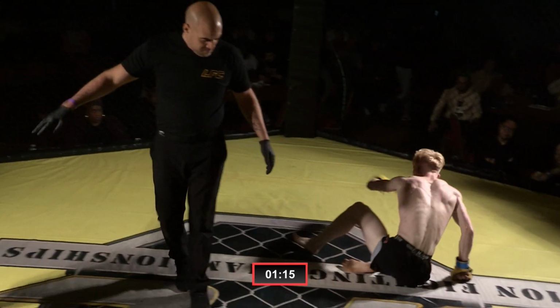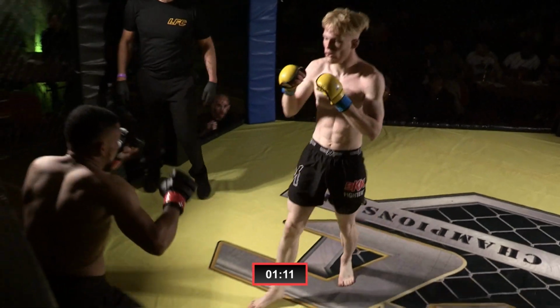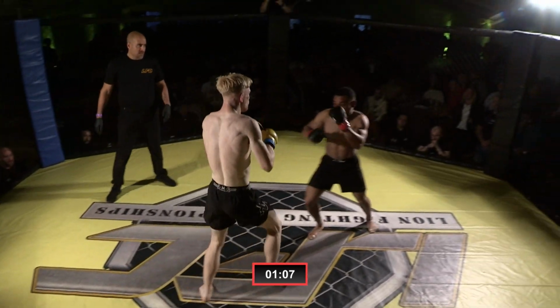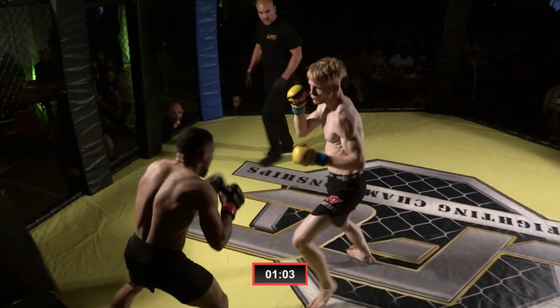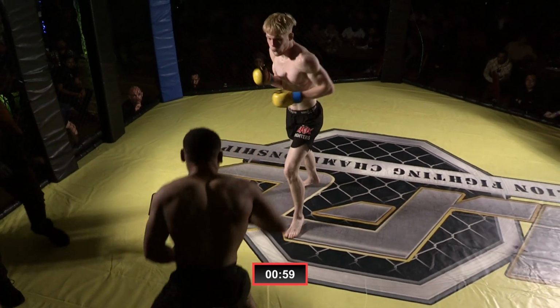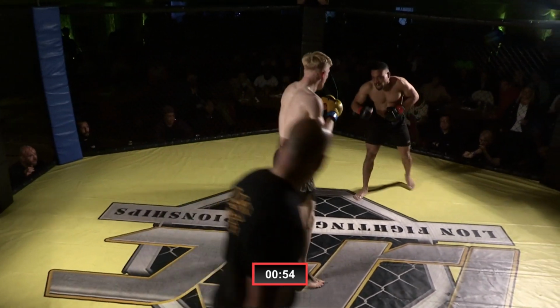Ethan told to get up. Stiff right hand from Ethan, left over the top once more from Marshall. Looks for it again and lands it once more. But Ethan stays there with him. Retains his composure, retains his shape.